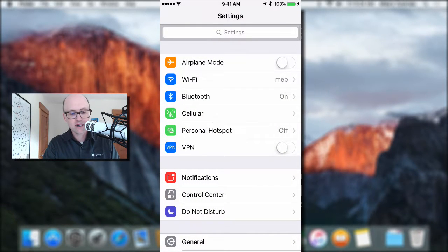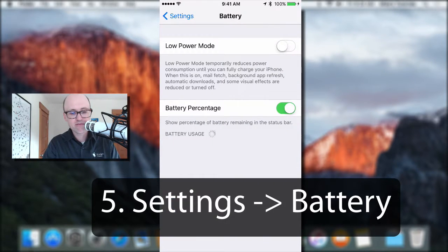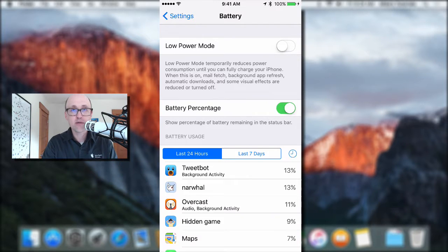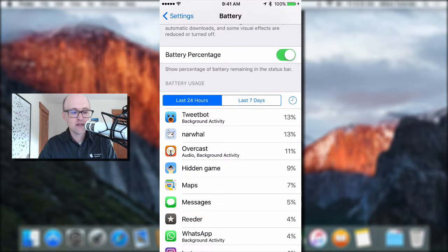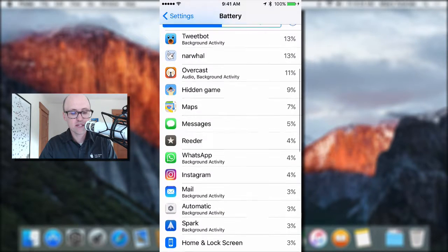Check out, I think this came out in iOS 9, maybe it was iOS 8, I can't remember, but back in Settings, there's an option called Battery. This is a great place to go to see what apps are sucking up your battery life. There's not necessarily direct action to take here, but it can be useful to see. Okay, these are apps that in the last 24 hours I've been using quite a bit.